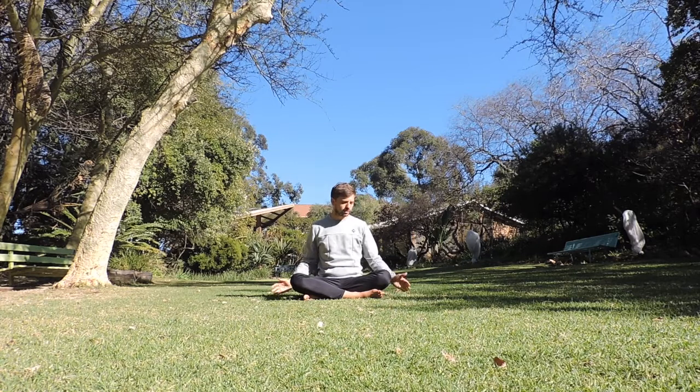You can also sit on a bolster or put a bolster or blocks under your knees, or pillows, cushions under your knees. It's taken me a long time to sit comfortably, so whatever is necessary for you, do that, which will allow you to access parts of the meditation with a little bit more clarity.